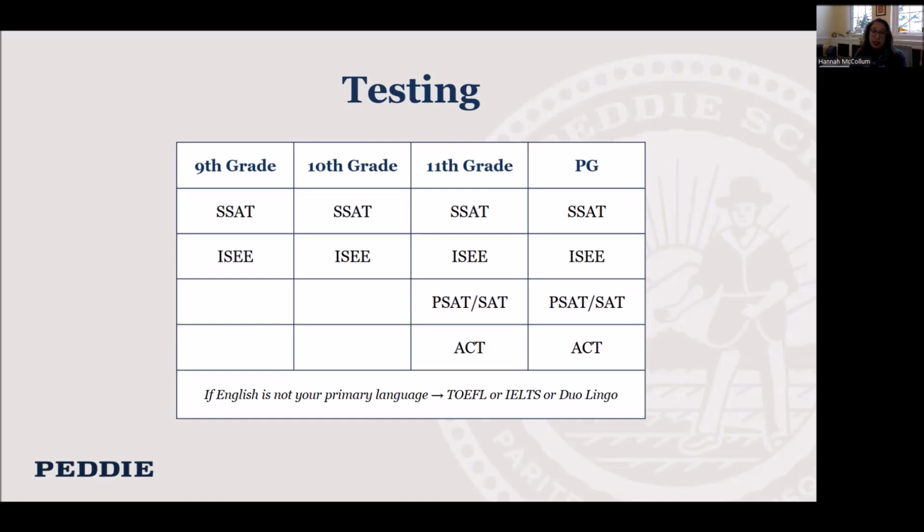One note for international applicants. Applicants for whom English is not the primary language are required to take the TOEFL, IELTS, or Duolingo test. If you've attended a school for at least the last 3 years where English has been the primary language of instruction, then you are not required to take one of these tests.